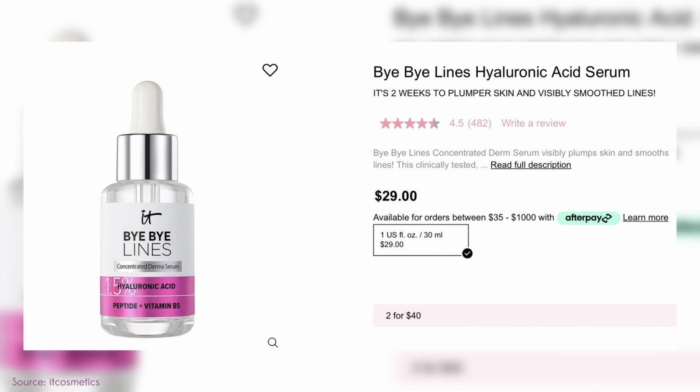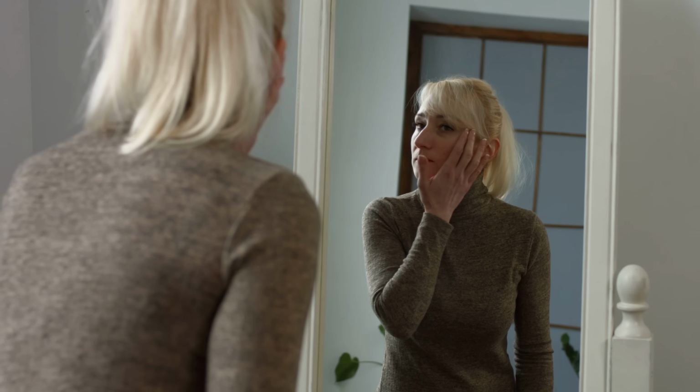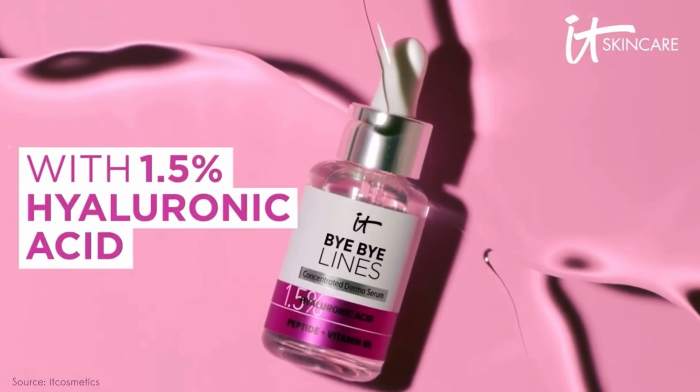Now, given I am not at the point where I have tons of lines and wrinkles, I use prescription retinoids like Dermatica and Apostrophe, so, you know, wrinkles and fine lines are a concern for me, but they're not as bad as someone who maybe deals with that all the time. But this product is marketed towards those who need some lines to go bye-bye.